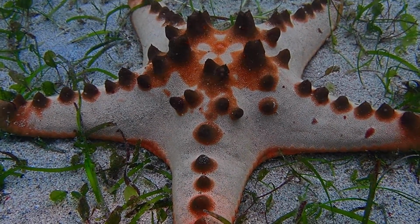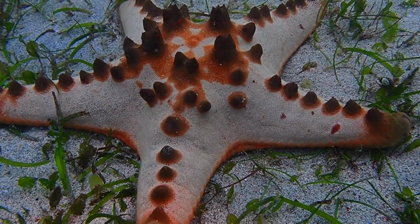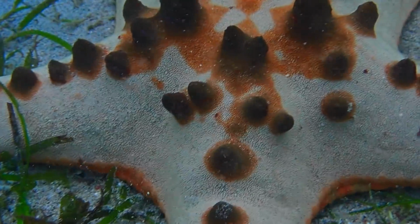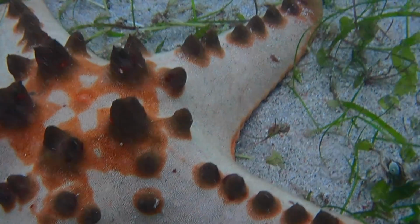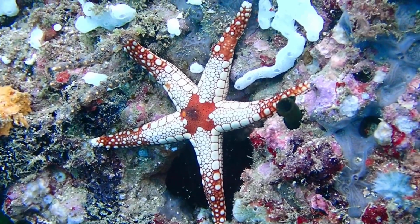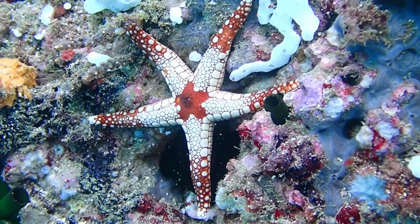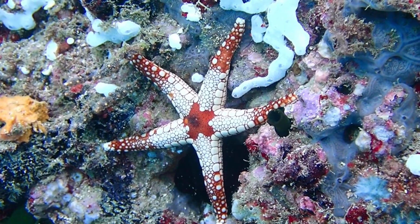Chocolate starfish. Everybody knows what a starfish looks like. I'll zoom in a little bit here and you can see kind of what they look like up close. Pretty neat, huh? Then I came across this starfish. I've seen blue, red, chocolate starfish, but this one was the first I'd ever seen like that. That was just neat. I mean, the beautiful color on it.